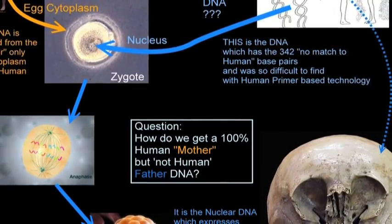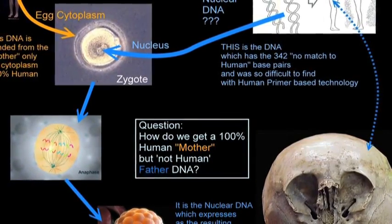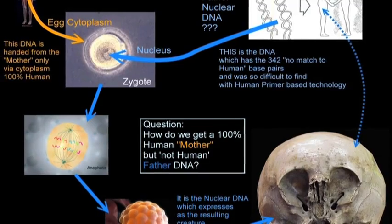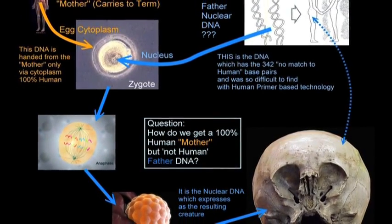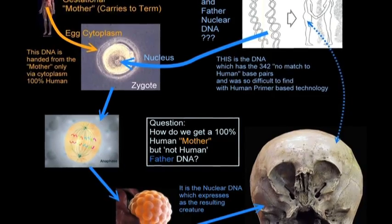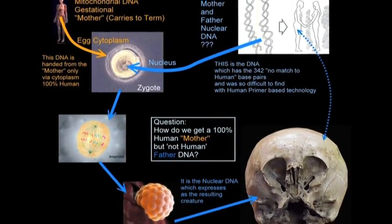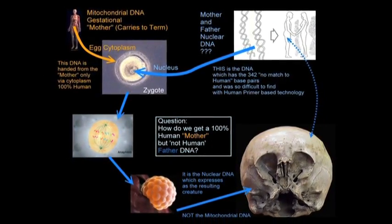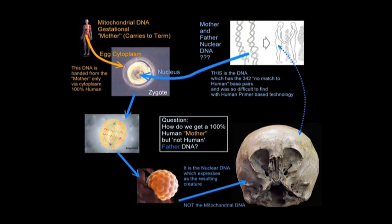So he said we could have the same thing. You'd have two aliens getting together, making a zygote, and for whatever reason, taking the chromosomal package out of a female egg, putting it in, and then she will bring it to term, and it's a full alien, nothing but alien DNA in it, but it has her human mitochondrial DNA. Now, why? Why would they do that? We don't have any idea.